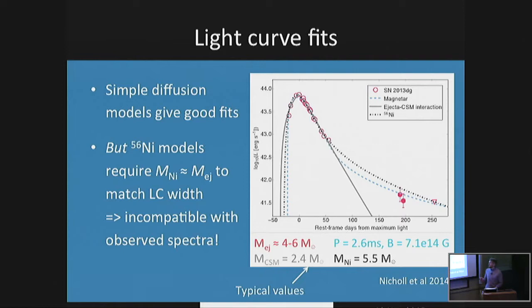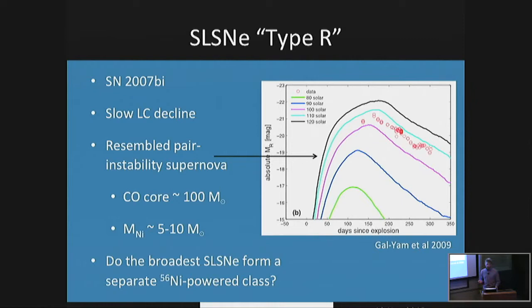You know, these spectra aren't dominated by nickel or cobalt lines. So for this reason, the nickel model is generally excluded when we talk about the normal type 1 superluminous supernovae. But there is an exception to this. One event, supernova 2007bi, was proposed to be something called a type R superluminous supernova.